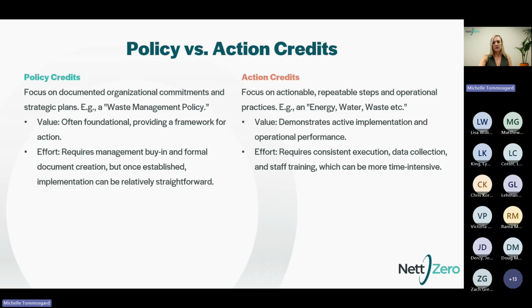Then we have the action credits, which, as I was saying, is like your energy, your waste, your water data. These are more focused on delivery, tangible, repeatable steps, such as when you do the continuous cycle. This has to be updated each year to maintain your certification. Achieving the action credits often requires a little bit more time and coordination, I would say. So here it's even more important that we plan ahead, but they're very impactful.